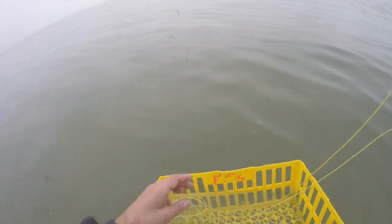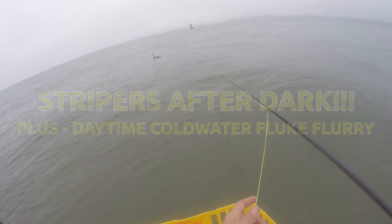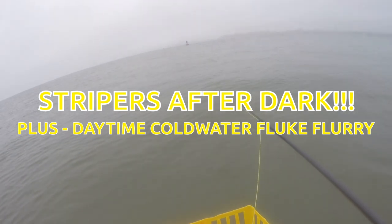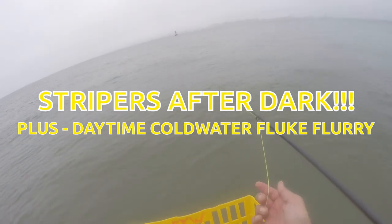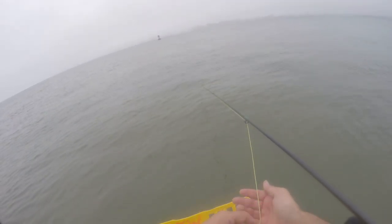Gonna stick with the bucktail 360s for now in a bigger size. It's a 3 of them. All right, I'm just getting started here. I'm doing a little fly fishing today. Had some smaller fish here just yesterday, so I figured I'd take the fly rod out.